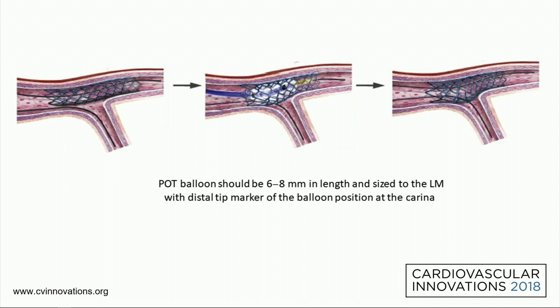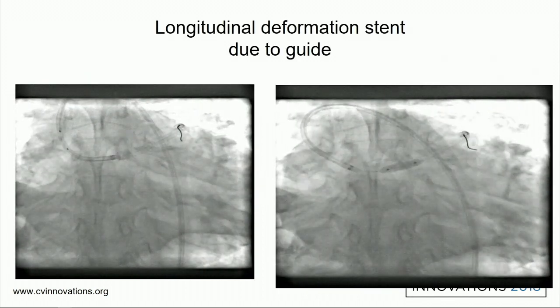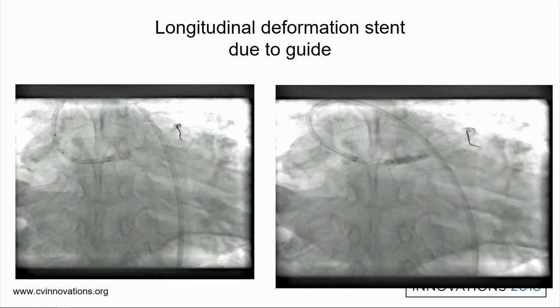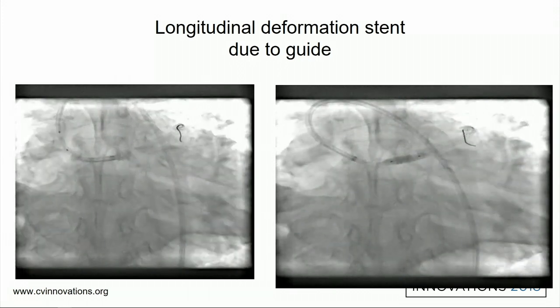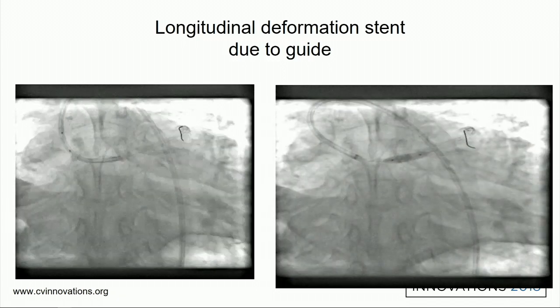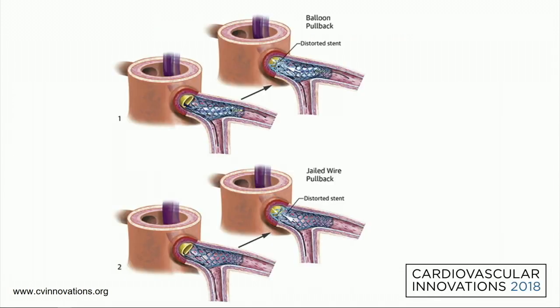easier to recross. So then we found some sort of crowding of stent struts and some haziness at the left main ostium. And we knew we had got this longitudinal deformation of the stent due to the guide. So we post-dilated with a 3.75 by 15 balloon. And this is what happens actually.